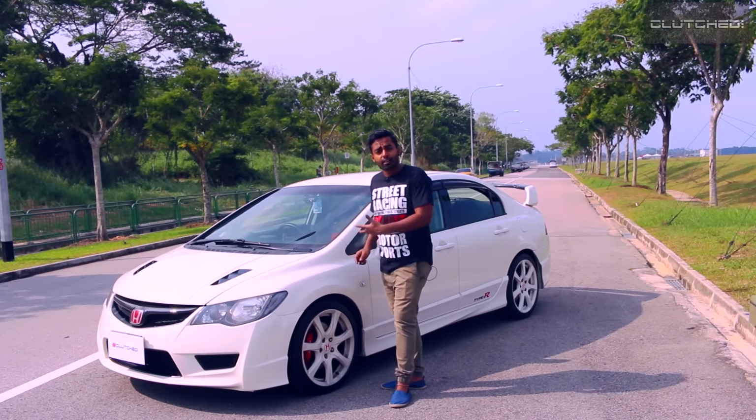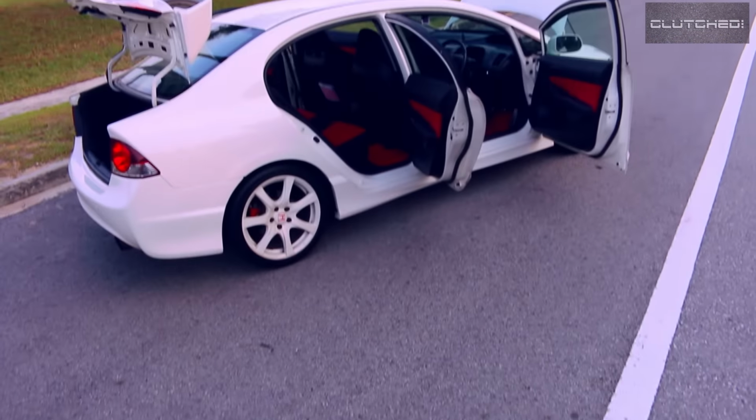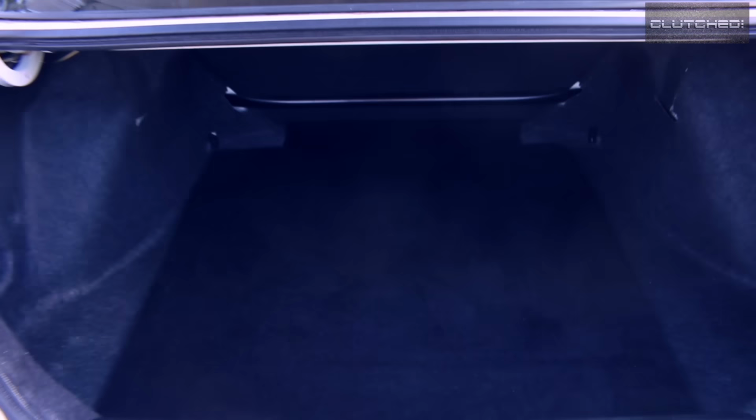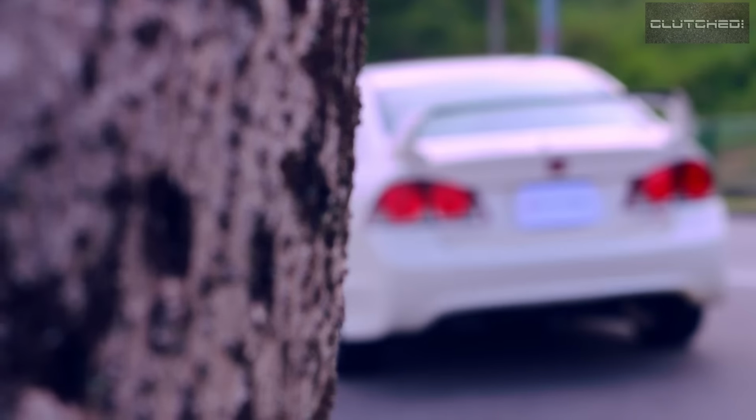For starters, this car, it looks great. Though it is classified as a sports car, it is still very practical. I mean, come on, look at this thing. It has four huge doors and a really large boot. Imagine if you've never ever seen a Civic Type R before. You would actually never guess that this car can do the century sprint in 6.5 seconds. But guess what? It can. And it can even do way more than that.